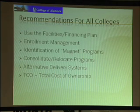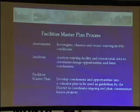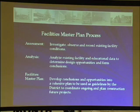Again, here, I'd say our number one recommendation to everyone: use the plan. It's a document that can inform and really guide the college in future facilities planning and programs. And we really encourage you to visit that plan regularly. And like Leo said, it is a living document, and it will not look exactly the same in 5 years as it does now, but it will provide a guide for you to go in the right direction. So with that, I'm going to turn it back over to Leo.